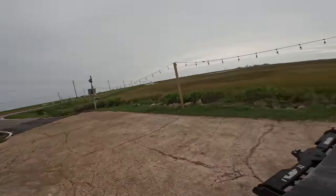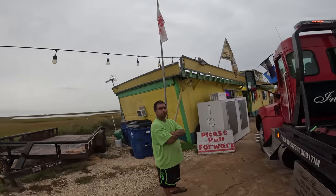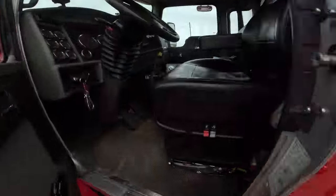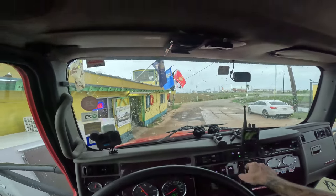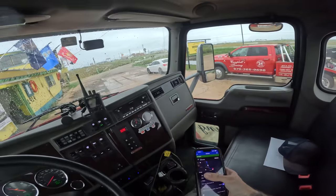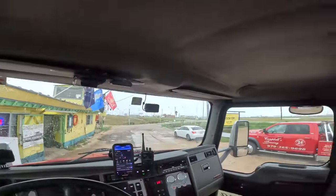Gotta load it up. All right, she's headed to the yard. Thank God, have a good day. You too, bud. Got her loaded up. I'm gonna be headed to the yard. I'll be over there in just a second.